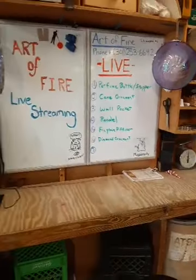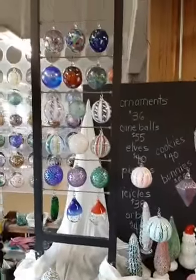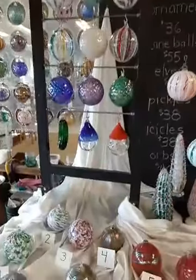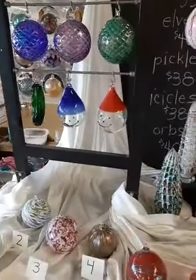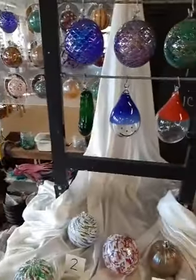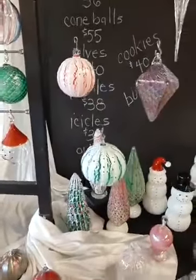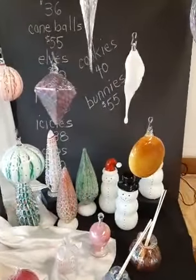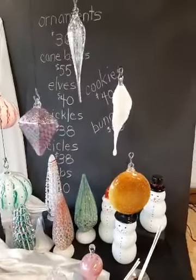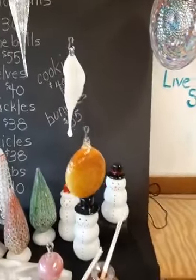Bruce is going to be doing a cane ornament. We have our different ornaments here for the holiday and for all year round. We have the elves. You saw the elves being produced a couple weeks ago. We have the pickle that Todd had done before for us. Our snowballs, our new diamond shaped ornament, the icicle, and the angel wings that Todd had done for us as well.